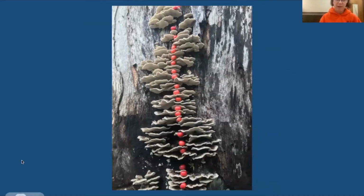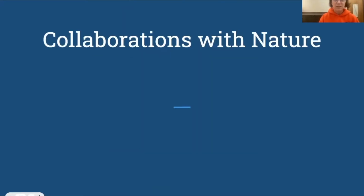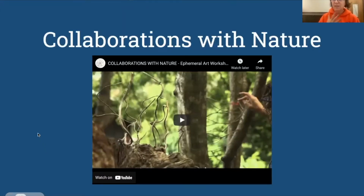Another thing that I admire about Shona is that it's not just about her artwork. She really believes in the importance of helping people connect to nature and to the natural environment as a space of playful creativity, she calls it, and mindfulness. So she runs workshops where it's not just about her art, but she invites people out to come and join her in creating artwork. So we're going to watch some clips from one of her workshops that she ran.